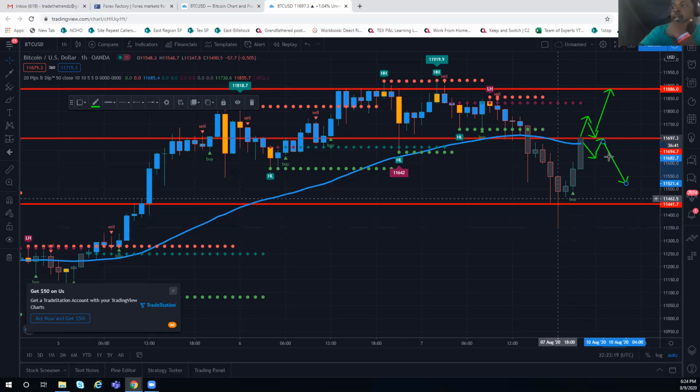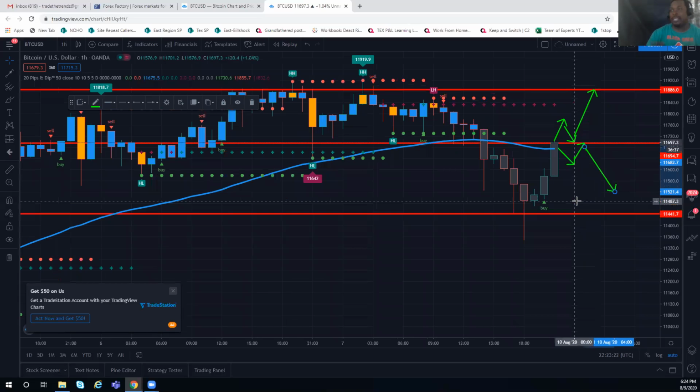Okay. So here are the possibilities when we're looking at Bitcoin as we see it right here. I'm actually going to take a quick picture of this, so I can have this for myself as well. I do a lot of the trading from my phone.